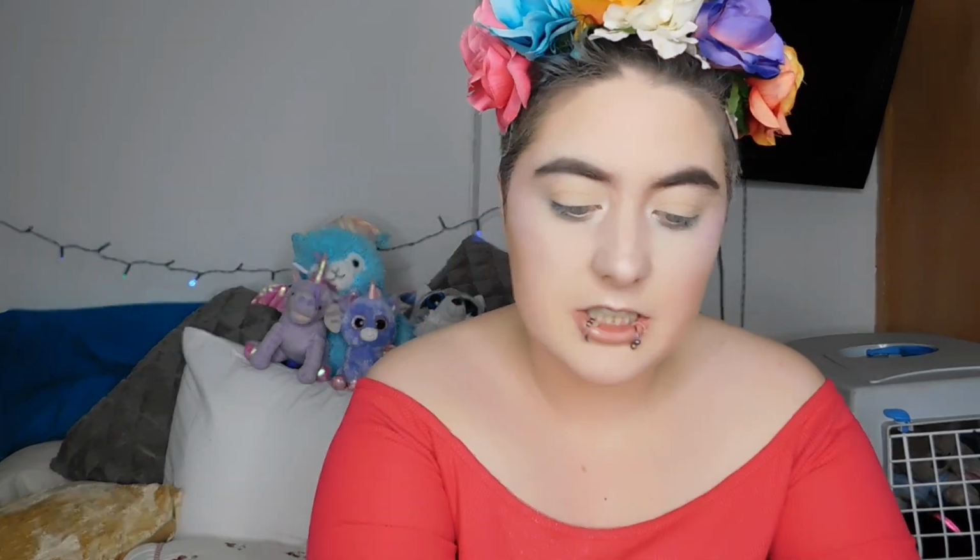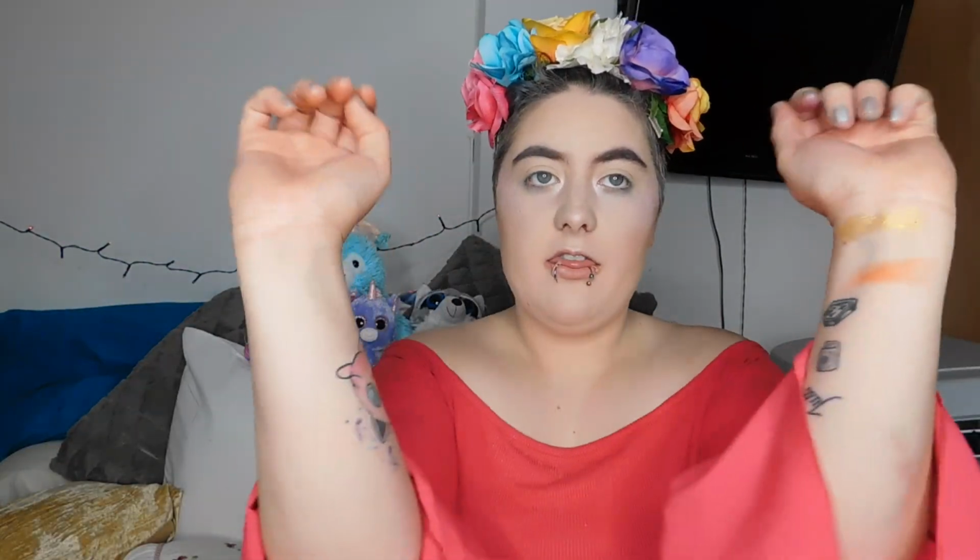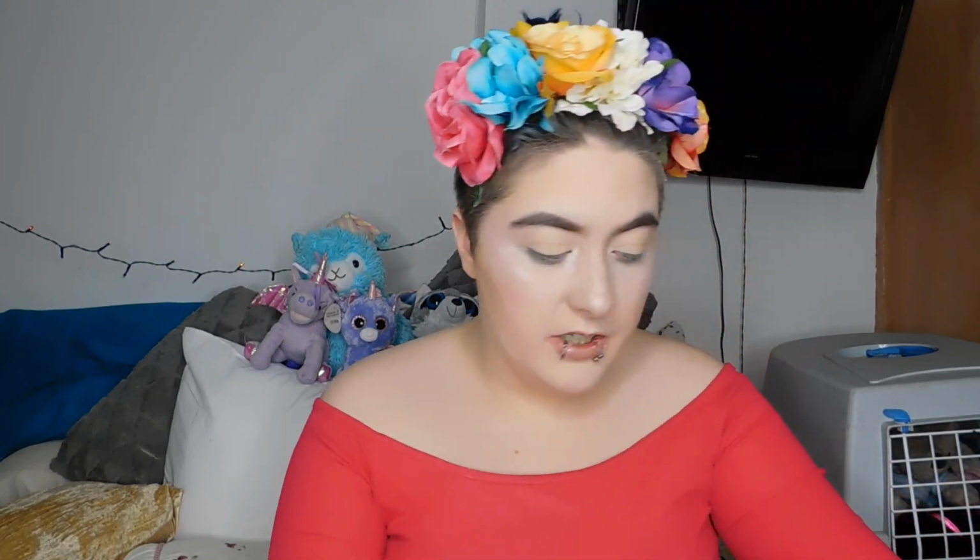I'm gonna take a wipe and just wipe this off quickly, because otherwise my nice new top I got from Primark is going to be covered in beautifully pigmented shadows, but I don't want it on my new top. Also, this top was on sale and it was like €4. Bargain. So I have tattoos on my arms, that's why I swatched the stuff on my hands. Anyway, let's get into the video.